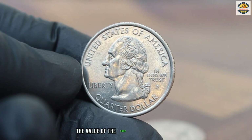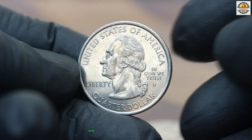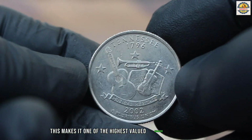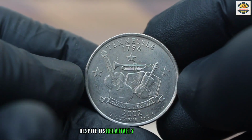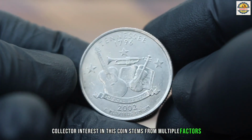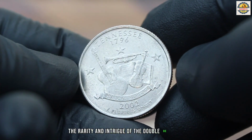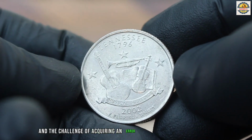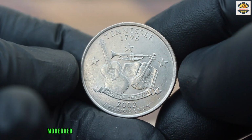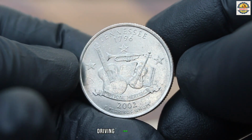The value of the 2002 Tennessee quarter D mint mark with the double-die reverse error and good condition often exceeds $60,000 in auctions. This makes it one of the highest valued quarters in the series, despite its relatively modest mintage. Collector interest in this coin stems from multiple factors: the rich musical heritage symbolized by the design, the rarity and intrigue of the double-die error, and the challenge of acquiring an error coin in a well-preserved state despite its circulated grade. Moreover, Tennessee itself has a passionate base of collectors who focus on state quarters, driving demand further.